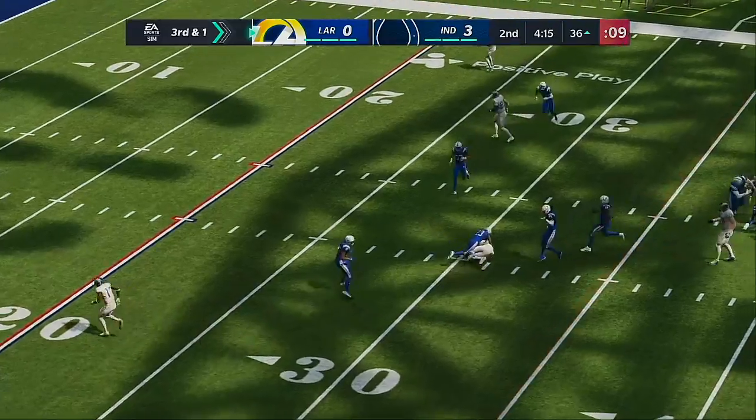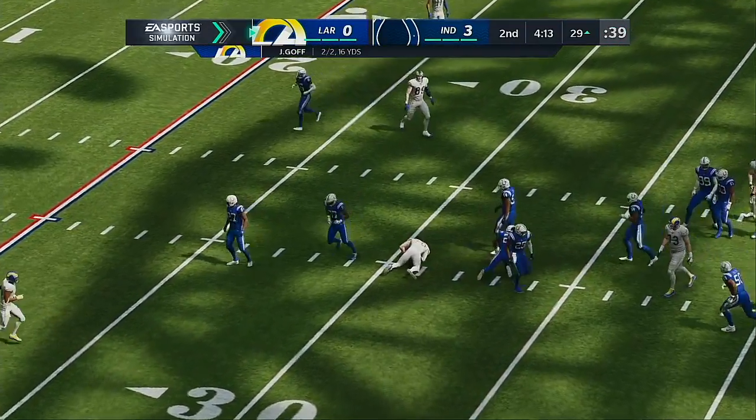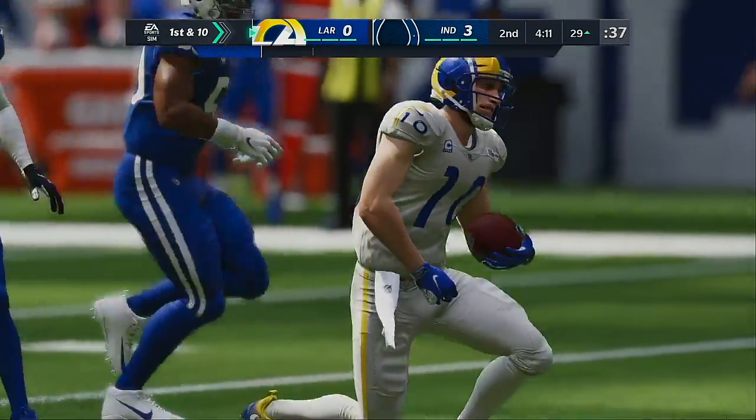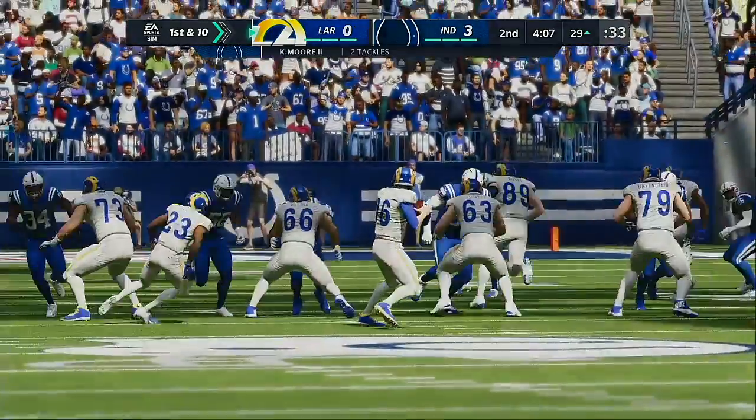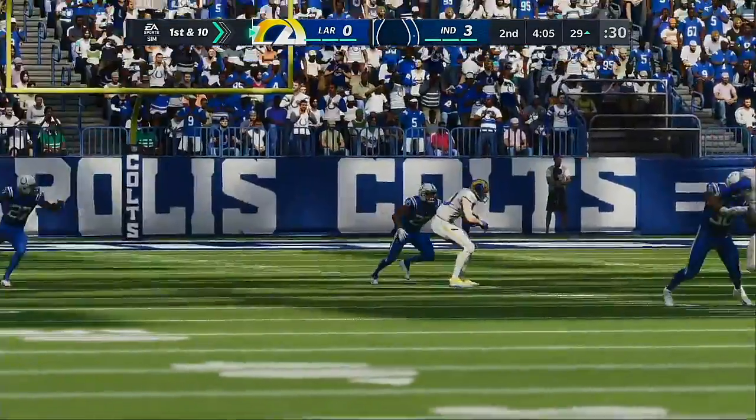A shotgun snap for Goff. Man open, it's Kopp, he's got it. And he is going to have a Rams 1st down as they're able to convert by plenty there on 3rd and 1. A Rams 1st down as Goff finds Kopp.